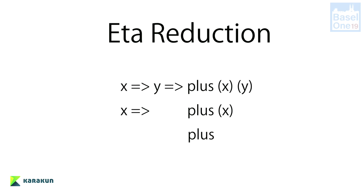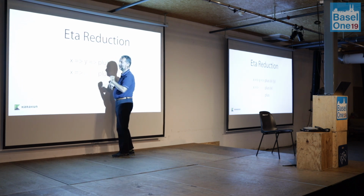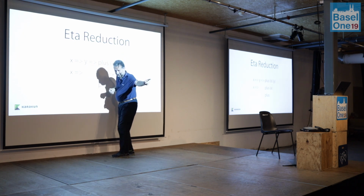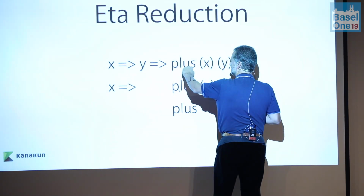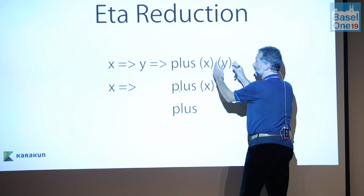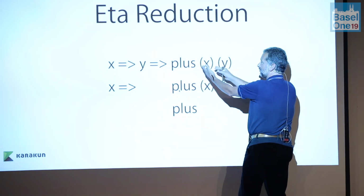And now comes eta. Eta, the last operation, is actually a little bit surprising, but cool. So if you have a function, this is a function which has a parameter and whatever body. Now this function evaluates to, it returns, we say, a function, exactly. So it returns a function that does something with x and y. X and y is known, it's bound. It's a bound variable. It's there. It's calling plus with x and y.